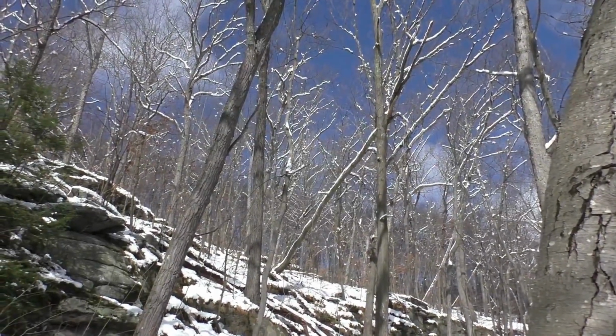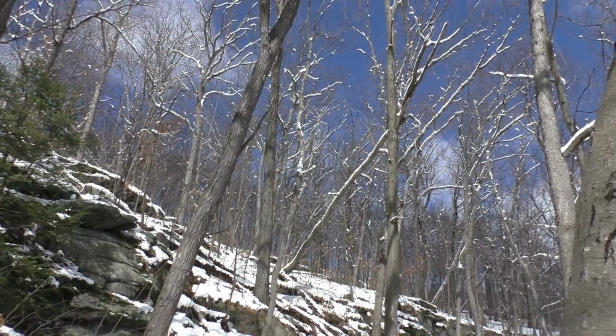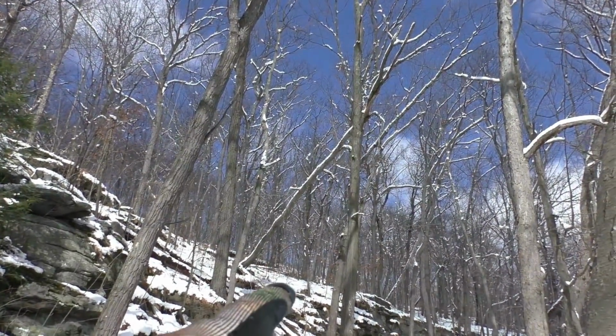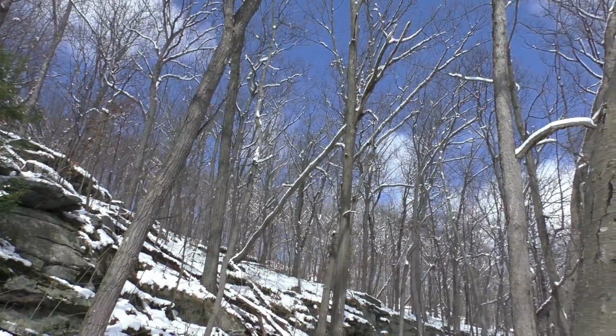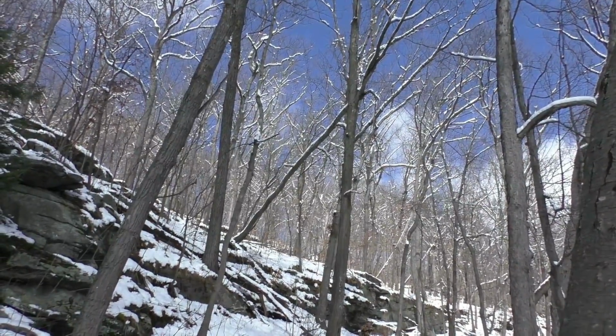One thing I want to point out really quick is right up on top of this ridge line is Interstate 81. You can actually see tractor trailers passing by if you look in this direction. So that is how close the highway was built next to Rocky Glen Lake.